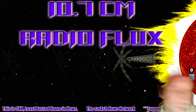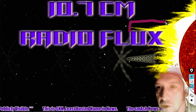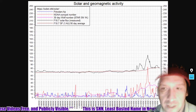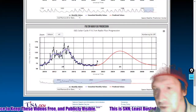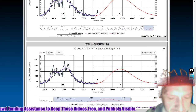The 10.7 centimeter radio flux, the coronal radio output of the outer region of the corona, is down to 80, so weak solar activity in terms of things like sunspots and radio flux, and still coronal mass ejections. So there's the graph for the radio flux and the sunspot number progression.